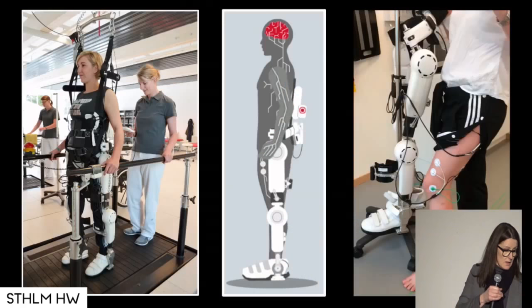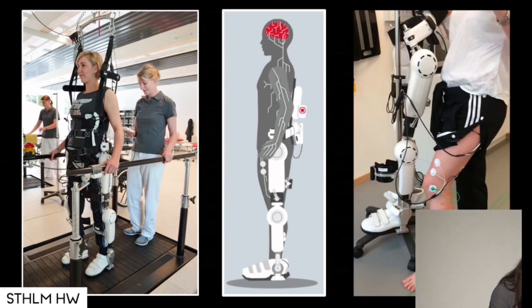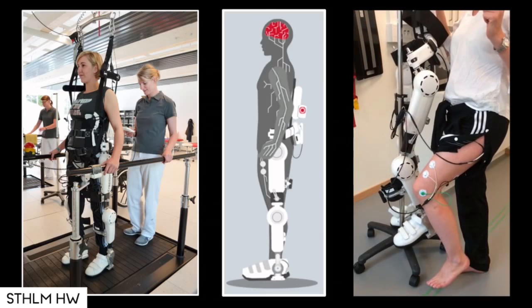This is a rehabilitation robot. It's a hybrid robot that reads the signals from the brain down to the muscles, going through the central and the peripheral nervous system. Let me show you how it works. When I think that I want to move my leg, electrical signals go between the nerve cells from the brain through the spinal cord down to the muscles, to these EMGs on my leg. And I move my leg and the robot also moves its legs.